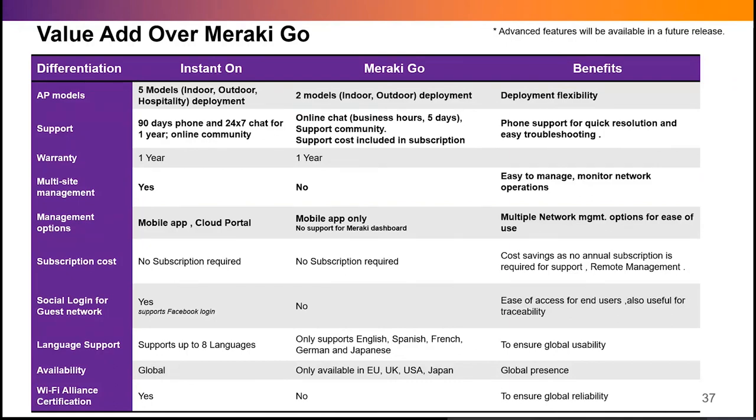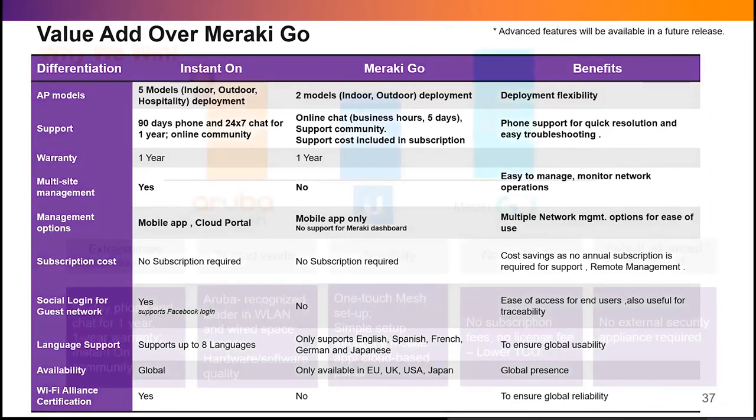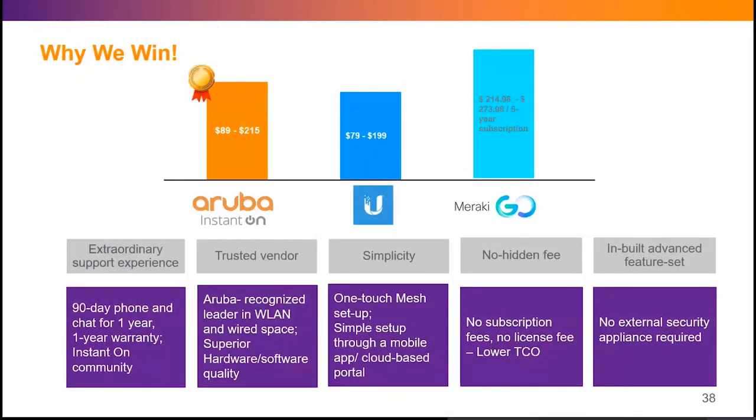And lastly, why we win? Because we have an extraordinary support experience: 90-day phone and chat, complimentary for 1 year, and a 1-year warranty for the Instant On APs, and a limited lifetime warranty for the Aruba Instant On switches. And the Instant On community, the Aruba Instant On forum.